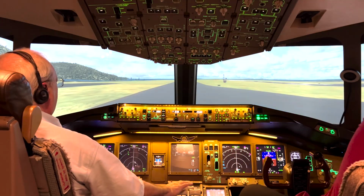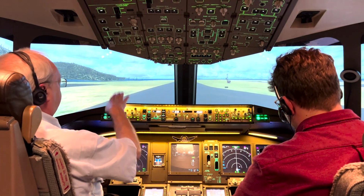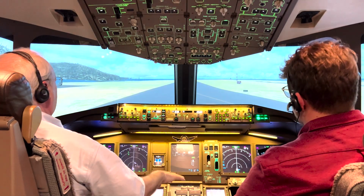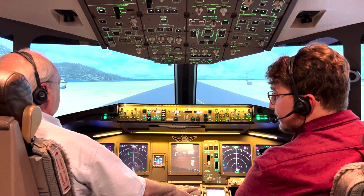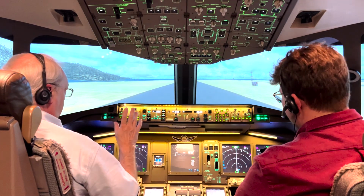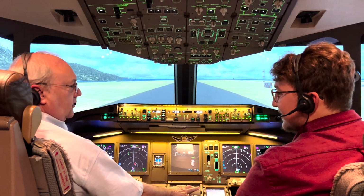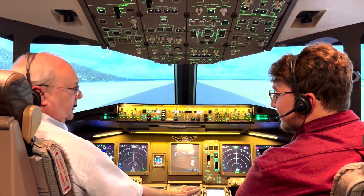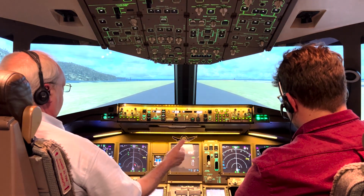Okay. Have you done V1 cuts in this thing? I'm not sure what that is. Just at the point of rotation, the engine quits. I haven't done one of those yet. Okay, could do an engine fire. First flight, we're going to take it easy. No, I know, but I want to do one with you because every single ride you do, you're going to do a V1 cut. The captain will do one, and then you'll do one.